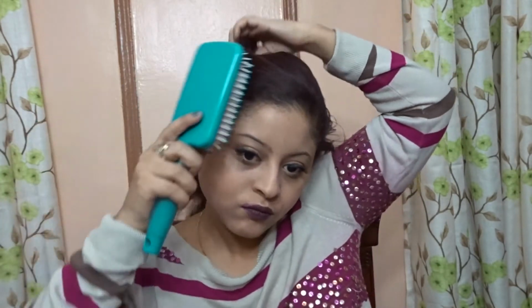For my hair, I am thinking about doing a braided bun, so I'm going to brush my hair out now. Then I'm going to take my glitter elastic and I'm gonna make a high ponytail, because that's how I want to make my bun.